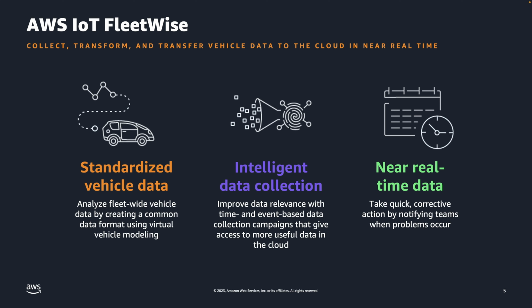Within the AWS Management Console, automakers can select what data to transfer to the cloud based on certain conditions, such as notifying the L3 AV operations group about every autonomous disengagement event in near real time.